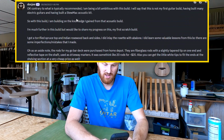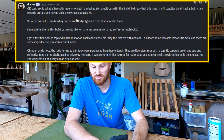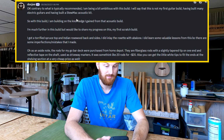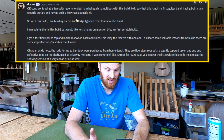Doc Joe writes, okay, contrary to what is typically recommended, I am being a bit ambitious with this build. I will say that this is not my first guitar build, having built many electric guitars and having built a StewMac acoustic kit. So with this build, I am building on the knowledge I gained from that acoustic build. I'm much further in this build, but would like to share my progress on this, my first scratch build.